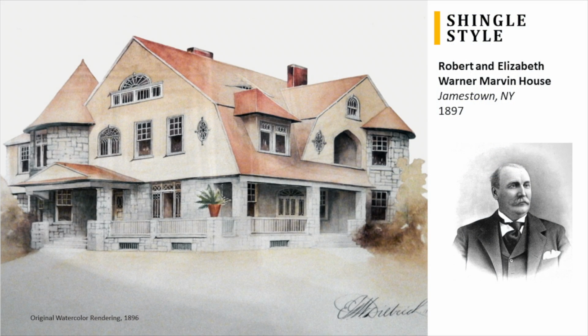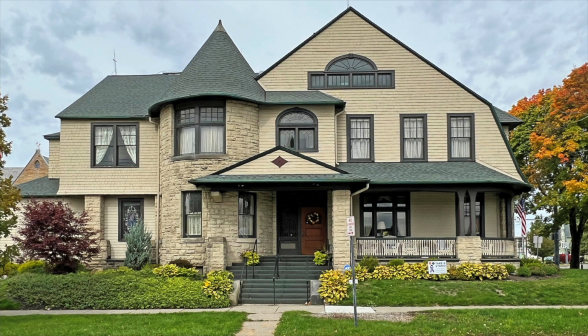Another wonderful home of Dietrich's up in Jamestown, New York, was built for Robert and Elizabeth Marvin. I had the pleasure of giving a presentation for them last year to that community about my research. You can see this is how the home looks today. After Mrs. Marvin's death, the home actually became a women's club of sorts. They have different social groups that are able to meet there. It's a meeting place for women's organizations in the community.